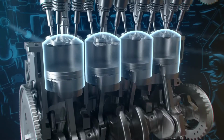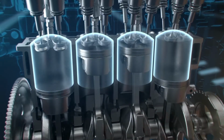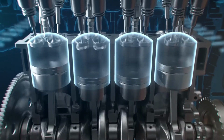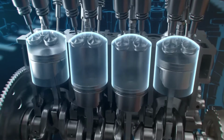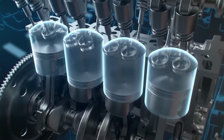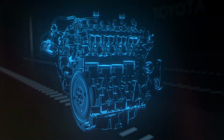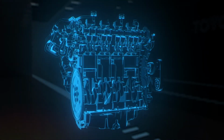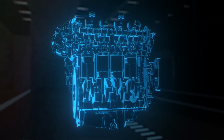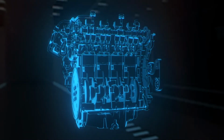So now, going back to the displacement concept, bigger cylinders pull in more air and fuel, typically resulting in more muscle. They turn the crankshaft with more force, which is perfect for large vehicles, towing, or even just spirited driving. So now you're probably thinking, isn't that horsepower? Well, yes and no. In fact, horsepower doesn't technically exist. Okay, yes, that requires a bit of explanation.